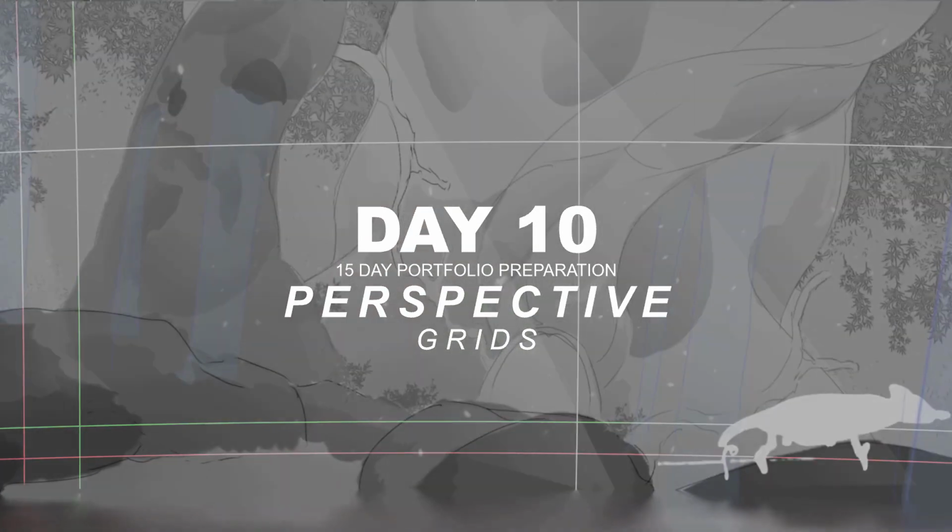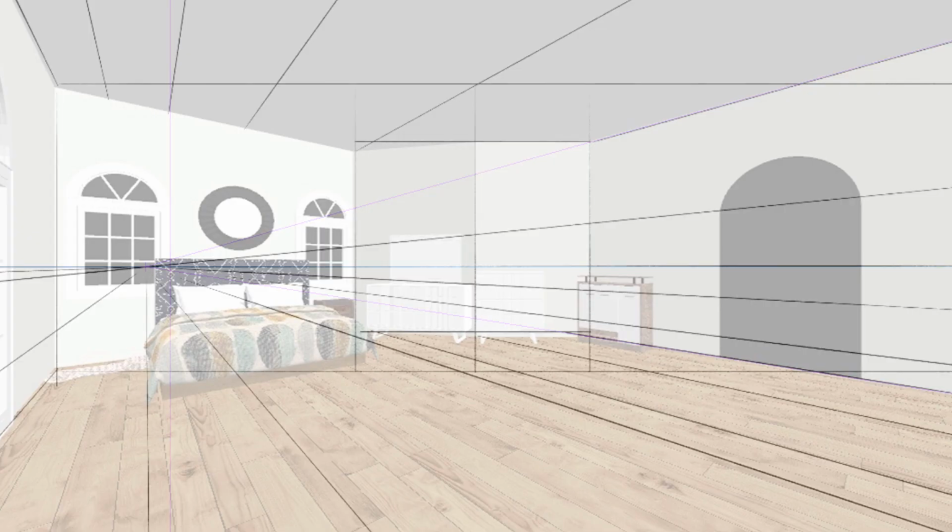For day 10, we're going into perspective grids. Finally, we're revisiting perspective for a round 3. Perspective grids are hard to even understand how to start. When you look at a perspective grid, it just is a bunch of lines and a bunch of mess. But this is used by industry professionals to be able to determine where their lines should meet up.